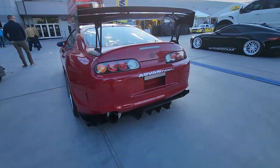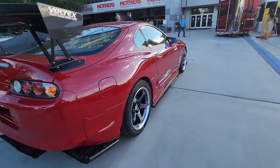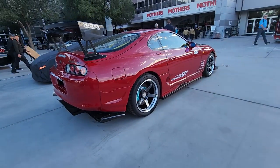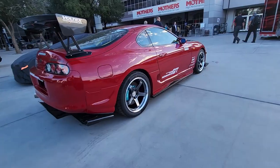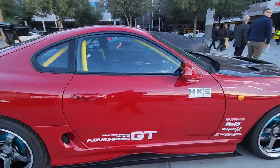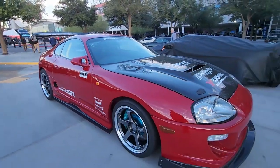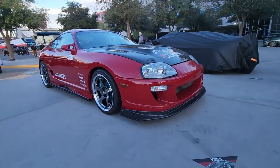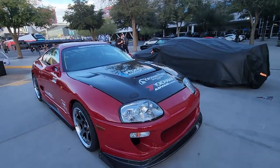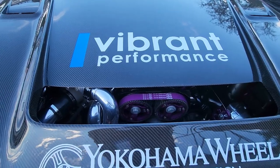And a Supra Mark IV. This looks really, really awesome. Mark IV, very period correctly done. Project Mu brakes. It's got a Rydox lip kit on it. All the cool HKS livery. Beautiful, beautiful truck, or car, sorry. Beautiful, beautiful car. Bunch of goodies under the hood.